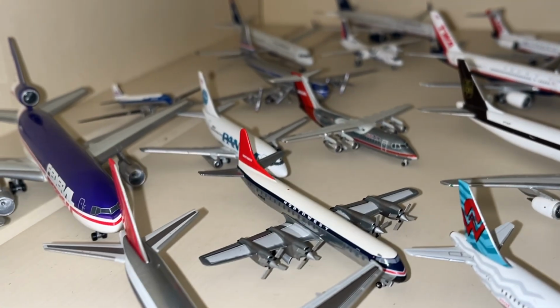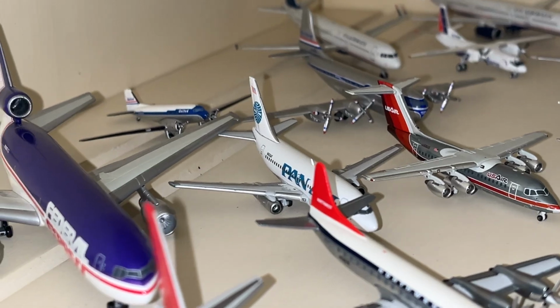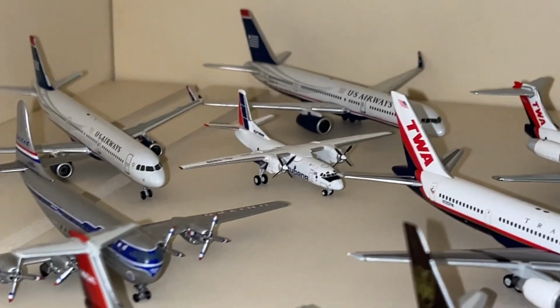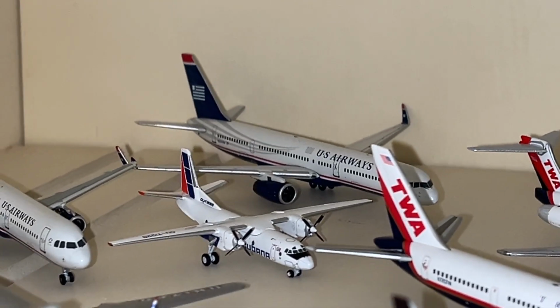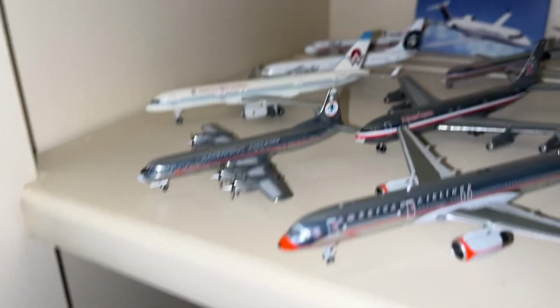Skip over here, actually. We'll do this one next. So we've got this Pan Am 737-200 with the billboard titles by Gemini Jets. United 377 Stratocruiser by Dragon Wings. And then this is a very interesting model here. Cubana Antonov 26 by Gemini Jets. U.S. Airways 757-200 by Gemini Jets. And then we will fling back around here to row 3.